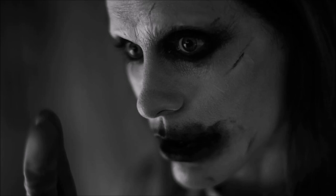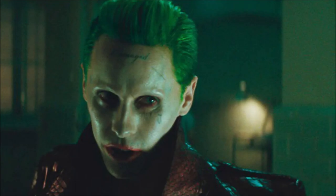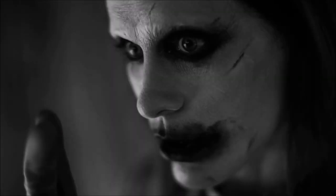As you can see on the screen here right now, you've got our first look at Jared Leto's Joker. He doesn't have the tattoos on the face. It seems like his hair is different. It's a bit longer, and it seems a bit more like a serial killer kind of vibe to me. And obviously this is in black and white, so he's got the face paint on, he's got the red lipstick and everything like that. I presume his hair is still green. I don't know, because it's black and white.